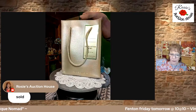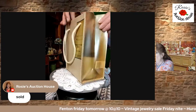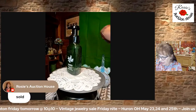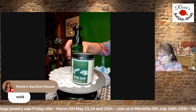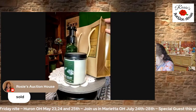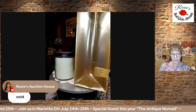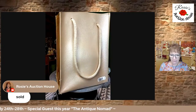So here is what we're giving away to the winners. We're going to draw right now. It's a leather bag, and it has the eucalyptus hand soap in there. It's aromatherapy, and the candle with the leather bag. That's what we are giving away. Okay, so let me update the wheel. I think everybody's on there.